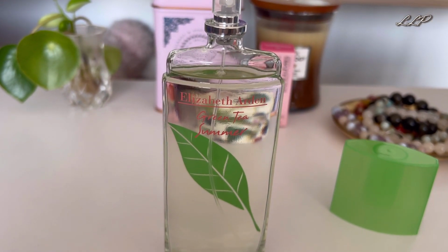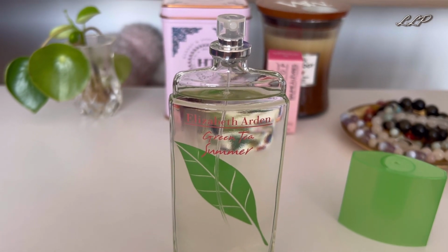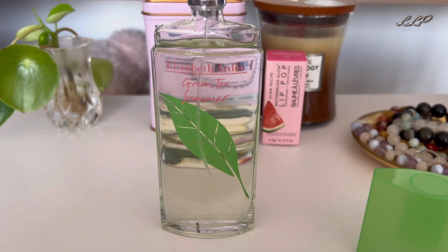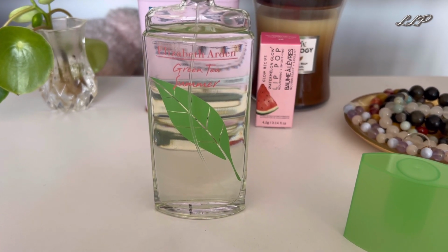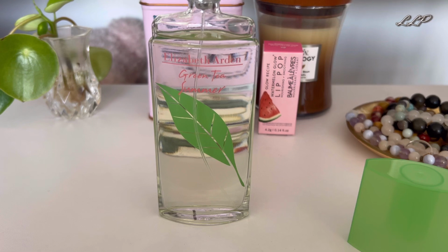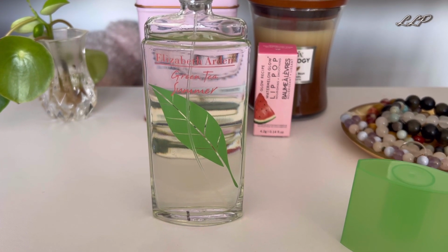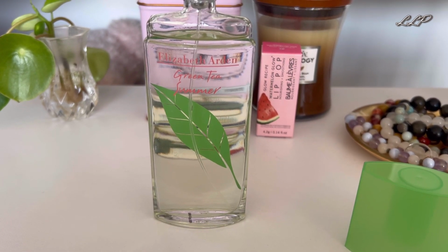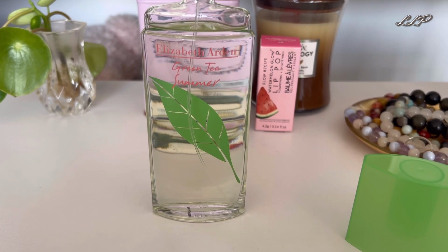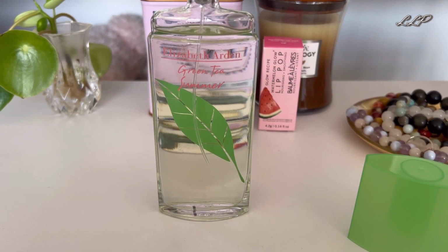So immediately there's this sweet, slightly bitter citrus. It includes notes of bergamot, water lily, and musk. I see quite a few Elizabeth Arden perfumes in that pharmacy. On their website, they seem to be featuring a lot of their white tea fragrance, which I've never tried. But this one is really, for me, really good value for money.